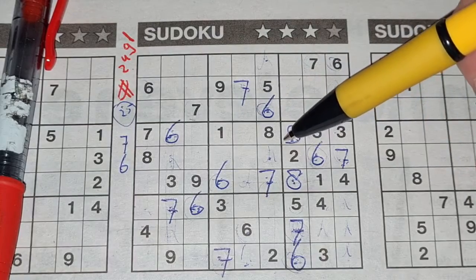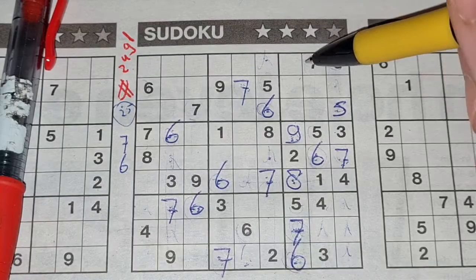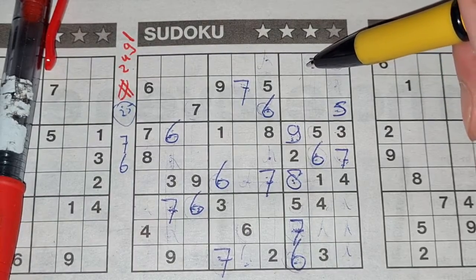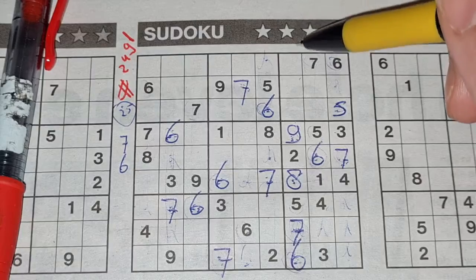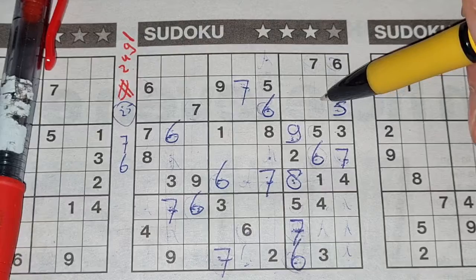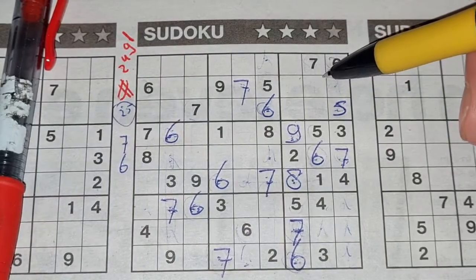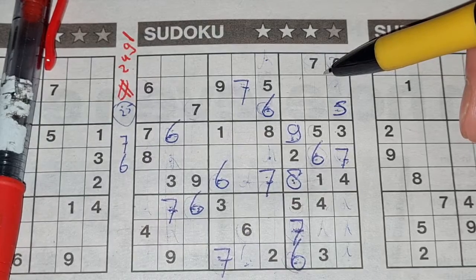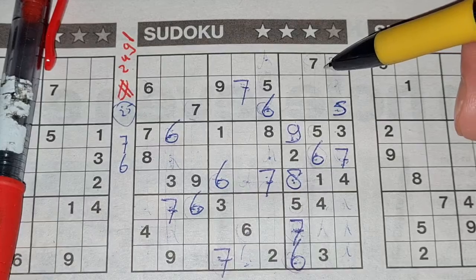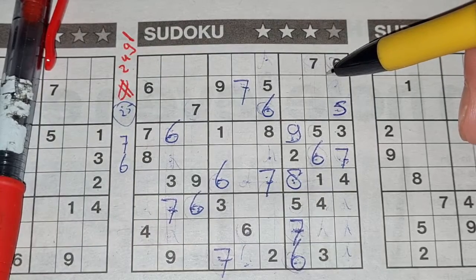Let me see. 1, 3, 4, 8, 2, 1. No, 8, 2, 3, 8, 2.